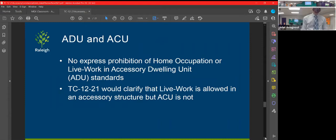And so just clarifying that a little bit, the accessory dwelling unit standards that were approved almost 2 years ago now, I believe, or no, a year ago. No, 2 years ago. Allow accessory dwelling units by right, so anyone can have an accessory dwelling unit in a residential district if it meets the setbacks and the height limits, that kind of thing. And so that change didn't really specify how home businesses would be treated in accessory dwelling units. And so what we're trying to do here is just clarify live work. Yes, you can have an accessory building or ADU. ACU, you could not.